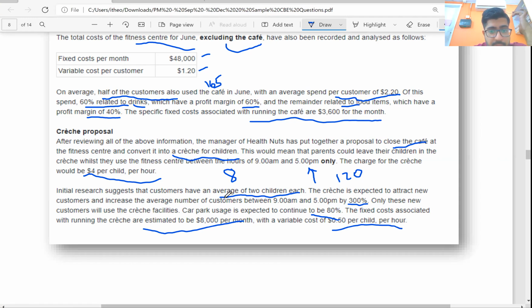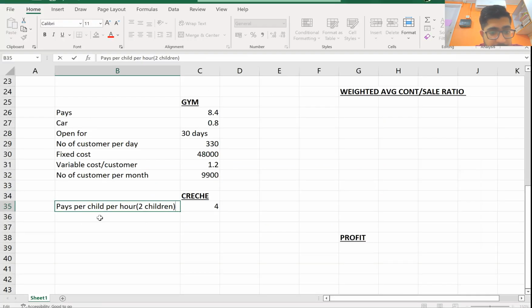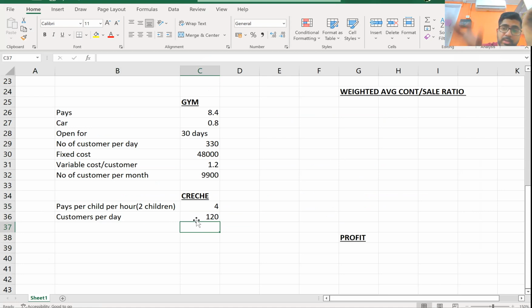So Croatia would increase the number of customers by 300%. That means they would increase the number of customers by 120. So Croatia would have 120 customers per day. Customers attending between 9 a.m. to 5 p.m. is 40, right? So Croatia would increase the number of customers by 300%. So Croatia will have 120 customers, right?